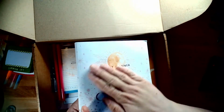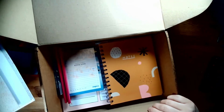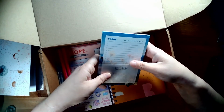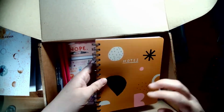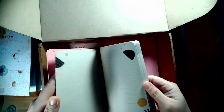So it's very basic. Nice fabric cover. There you go. A bit of extra ASMR-ish stuff. Another to-do list. No point in giving me to-do lists because I to-don't them. I to-don't to do them.